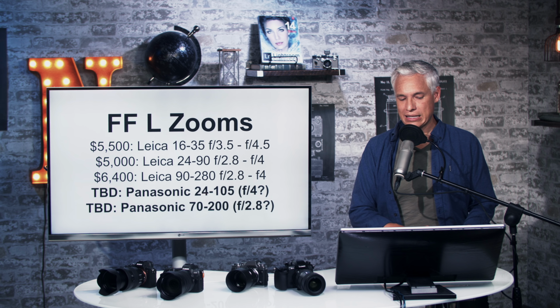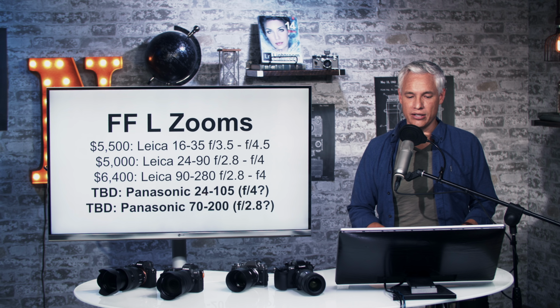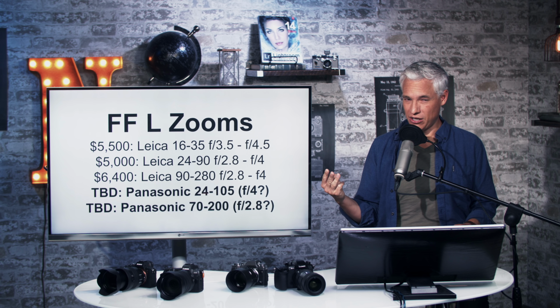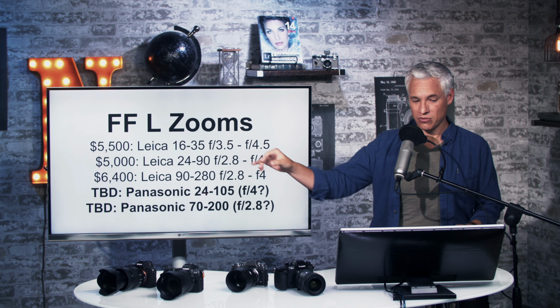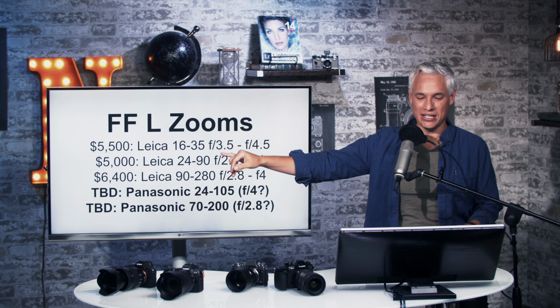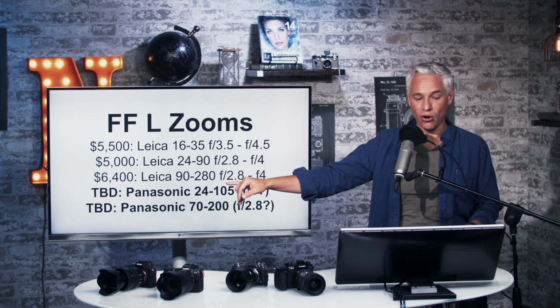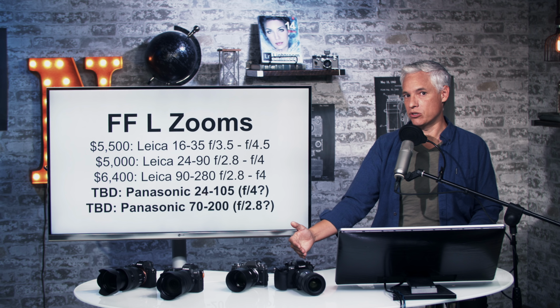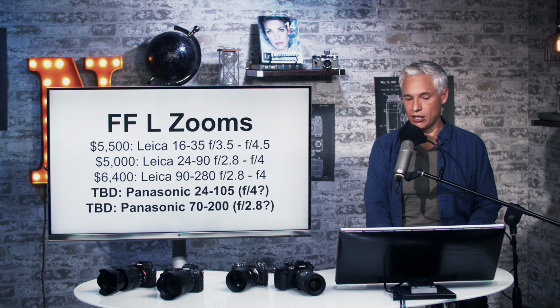There are some existing lenses in addition to those. Leica has 3 L zooms that are currently available for sale. They're all really expensive. You can see they have a 16-35, a 24-90, and a 90-280, but they're all over $5,000, and that is way out of the ballpark when you compare them to Sony, Canon, Nikon.